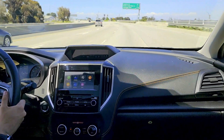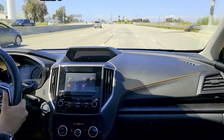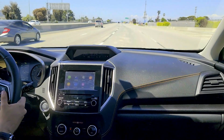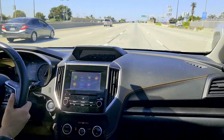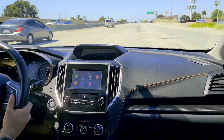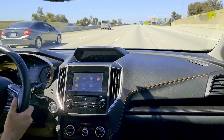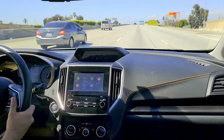Even with these scenes on our California freeways, and just these freeways in general, really choppy, especially down here by the port, it does a really good job at staying stable.